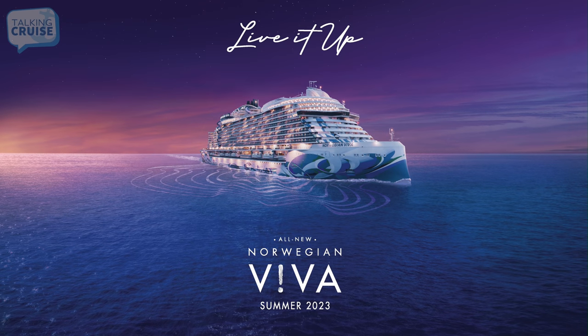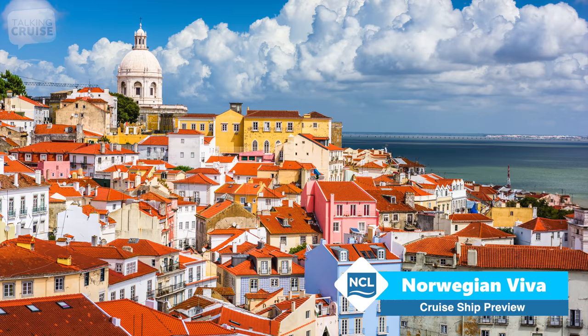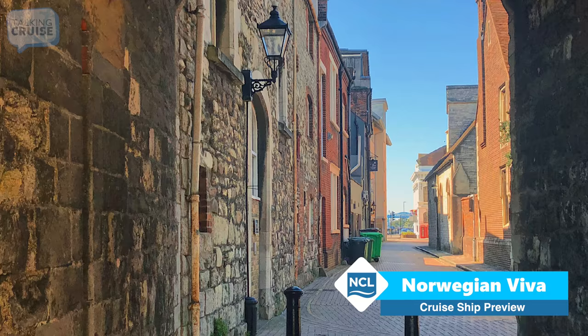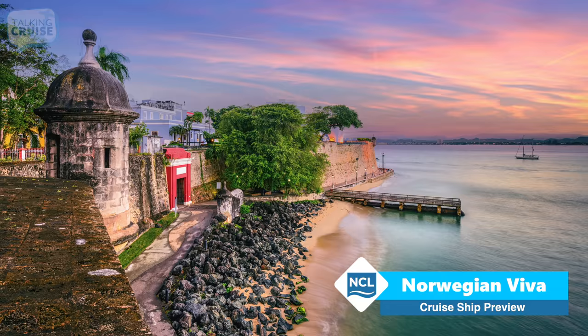Norwegian Viva will begin sailing in the summer of 2023 with itineraries in the Mediterranean from Lisbon, Portugal; Southampton, England; Piraeus, Greece; and Trieste, Italy, before repositioning to San Juan, Puerto Rico for Caribbean cruising through the winter.